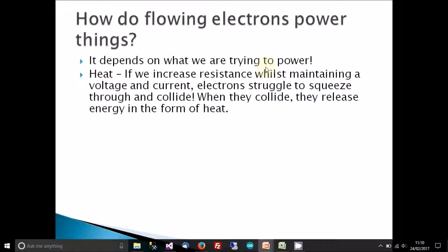You may have noticed, with electric radiators or a toaster or something like that, a lot of current is forced through a thin wire. If you actually look into a toaster, you can see that there are thin wires. What happens is the electrons collide with the nucleus in atoms and probably one or two other things. When they do that, they lose their energy in the form of heat. And that's how you can get heat from electricity.